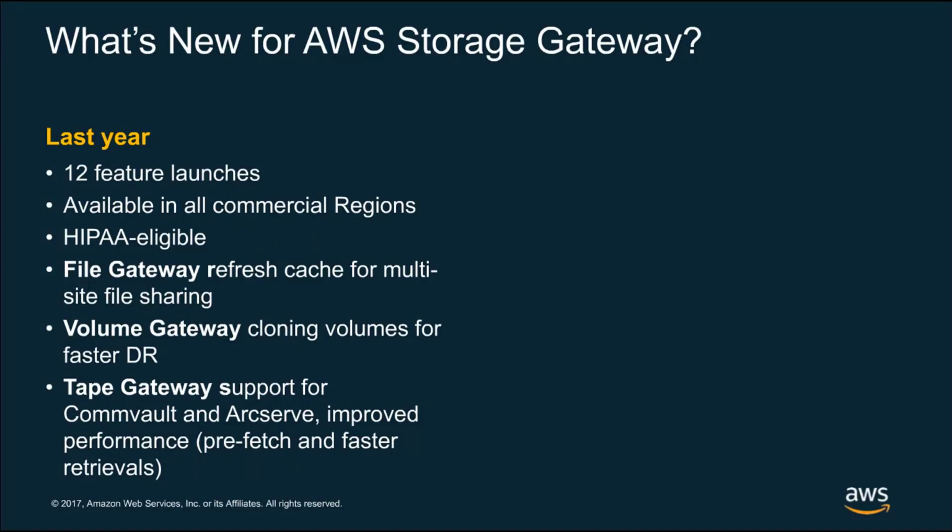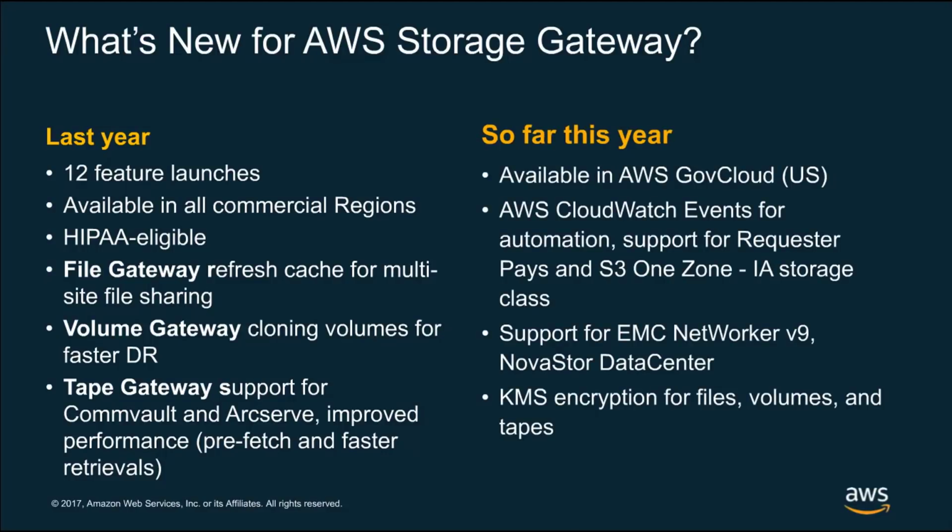I mentioned that Storage Gateway was launched in 2012, and we've had a steady cadence of launches since then, feature enhancements driven by requests from customers or use cases that customers have come to us wanting to use Storage Gateway for. The slide earlier where I showed the expansion from backup, DR, and archive to a much broader set of workloads, much broader set of active workloads, including analytics and data management. We had 12 launches last year. We expanded the service into some of our newer regions, and we added HIPAA eligibility to the service for workloads that require it. We had a number of other features across the file, volume, and tape gateway types.